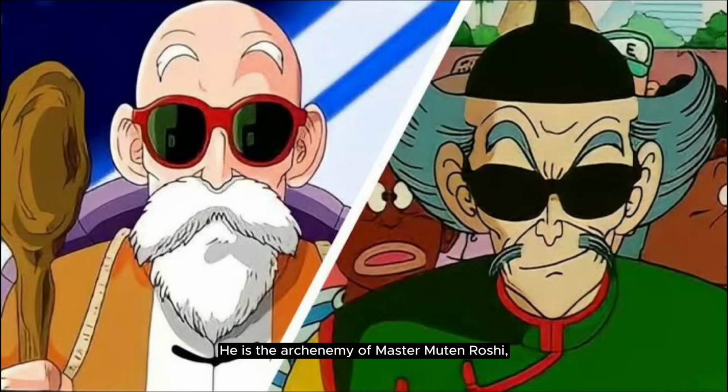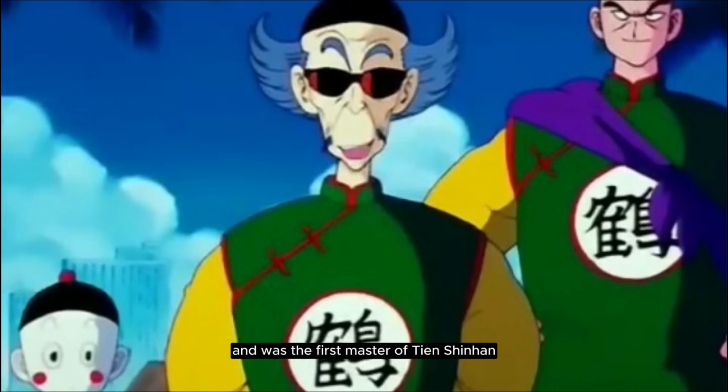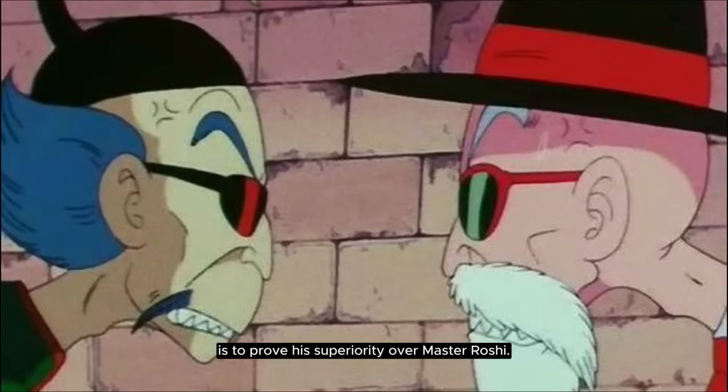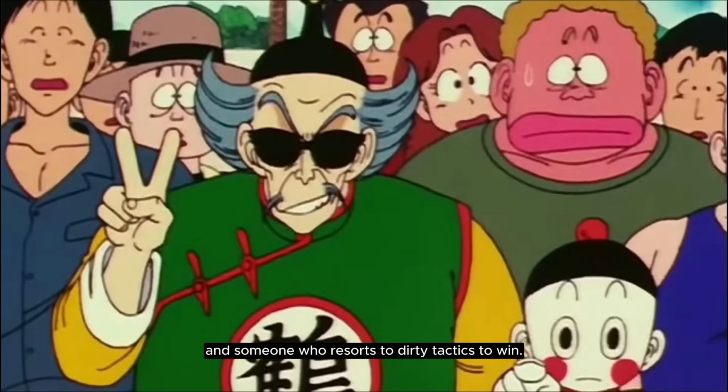He is the archenemy of Master Muten Roshi, brother of Tao Pai Pai, and was the first master of Tien Shinhan and Chiaotzu. One of his intentions is to prove his superiority over Master Roshi. However, on several occasions, he has shown to be a cheater and someone who resorts to dirty tactics to win.